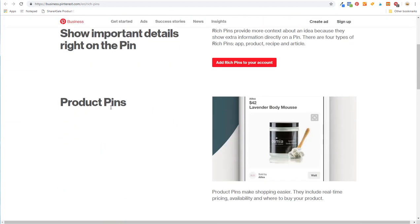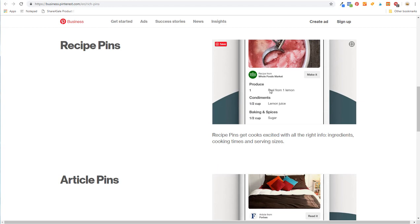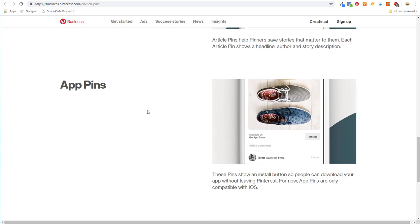So what you can add are product pins that automatically pull in the price, automatically pull in what the title of the product is. People can visit it, come down. There's recipe pins so people can see the recipe and then go to your website and learn, maybe you have a video on the website, different things like that. Article pins, so you can give a little preview to the article so people can see what the article is about, go in and read it. And app pins, so people can install your mobile app. Rich pins will really help you grow your Pinterest profile because you're just giving people better information about what your brand has to offer before they even click on anything.